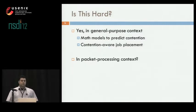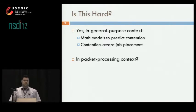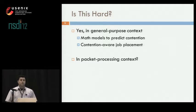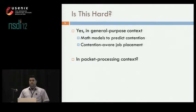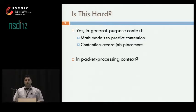When we first started to work on this, we thought that building such a system that provides predictable performance is a very hard job. And that's because in a general purpose system, predicting the effects of resource contention is very hard. Researchers have studied this problem for a long time. They have proposed sophisticated models to predict the effects of contention. They have proposed sophisticated smart job scheduling in an attempt to alleviate the effects. And sometimes these techniques work, sometimes they don't. It is just too hard to capture all the corner cases with one technique. So achieving predictable performance in the face of resource contention is hard in a general context.